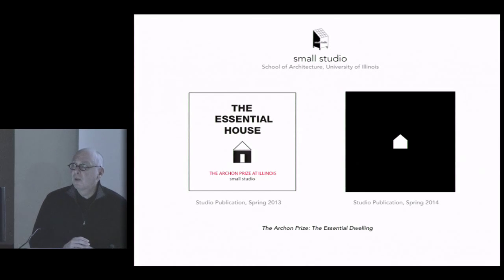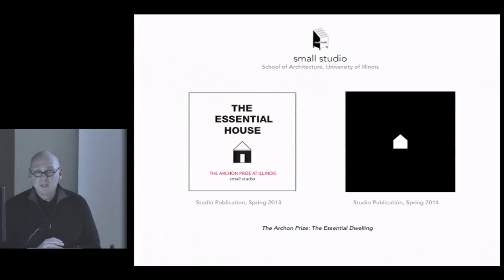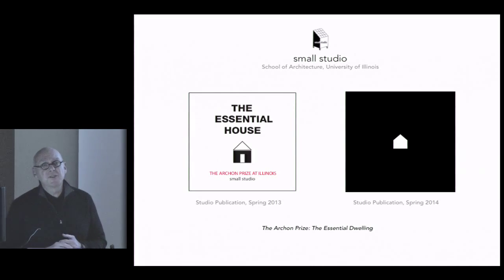Professor Poss often offers this studio called the Essential House. This is a house of, I believe, 100 square feet. Okay. The winner of this prize, the Archon Prize, wins a cash award.